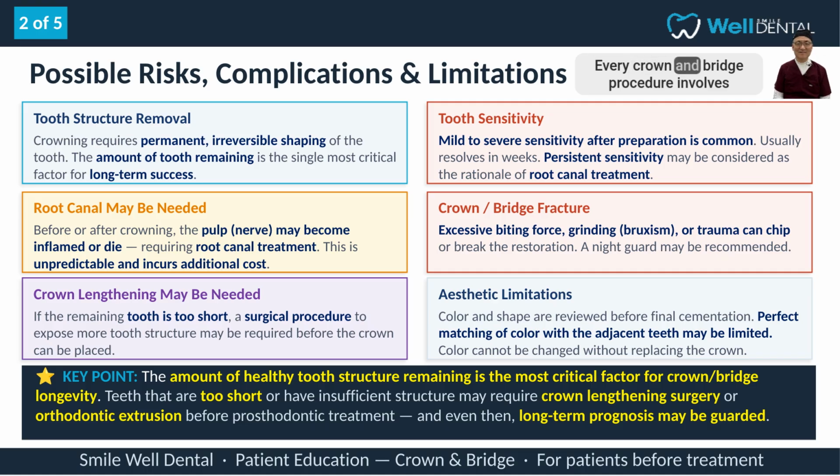Every crown and bridge procedure involves permanent, irreversible removal of tooth structure and cannot be undone. Post-preparation sensitivity is common and usually temporary, but persistent sensitivity needs attention. The nerve inside the tooth may become inflamed either before or after the crown is placed, requiring root canal treatment. This is not always predictable. Crowns and bridges can fracture under excessive force or grinding.